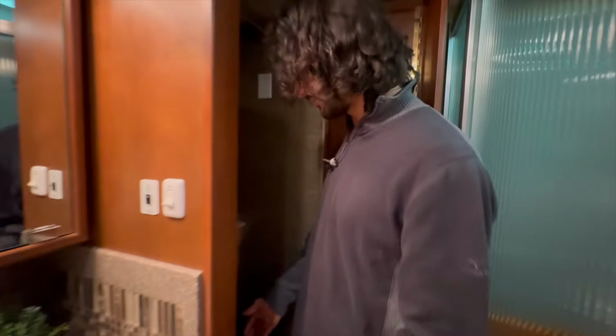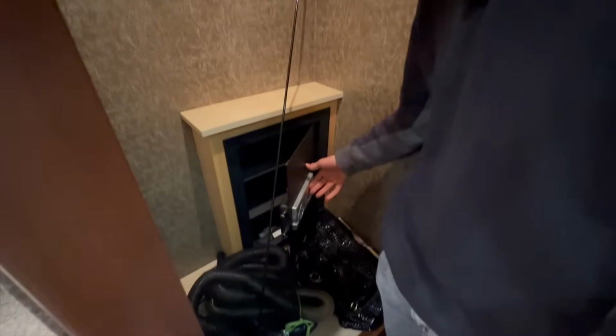Here is a huge storage space. We've got the accessories for our central vacuum cleaner. I love that there is an outlet set in here, and there's also a safe back here too. So quite nice. That central vac is pretty convenient. You don't need to carry anything with you. You've got it on board. There's another drawer down below. Really trying to just load you with storage space, which I love.